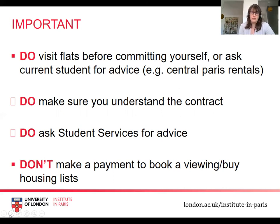And going back to avoiding scams, sometimes you'll be asked to pay a down payment to view a flat or to have access to a housing list. Those are usually scams. So you should never be expected to pay anything until you're ready to sign a contract. Never to view a flat or to get access to adverts.